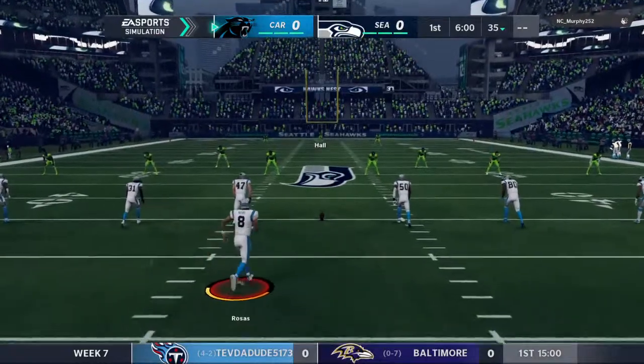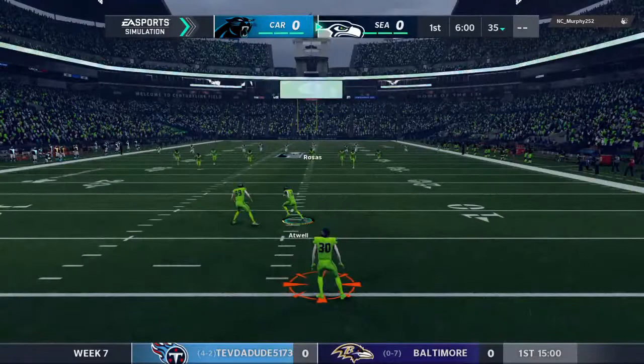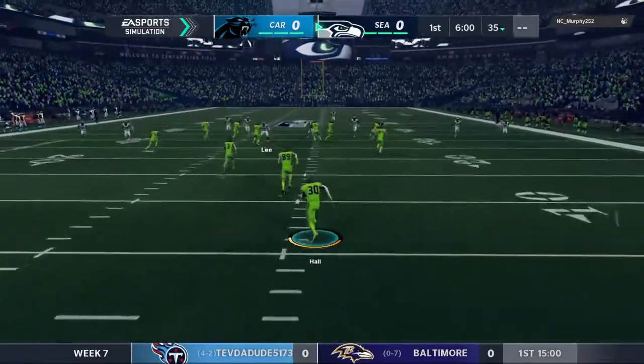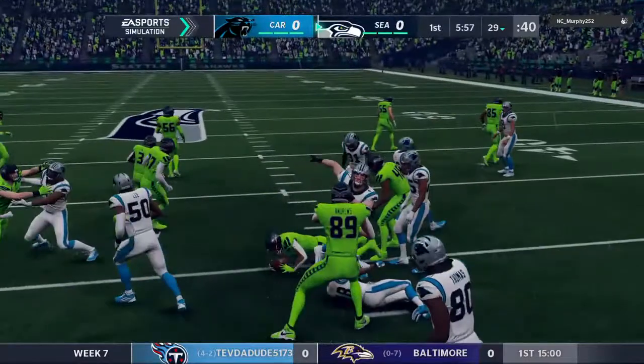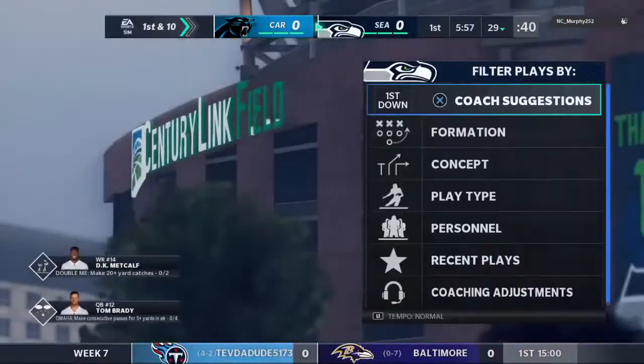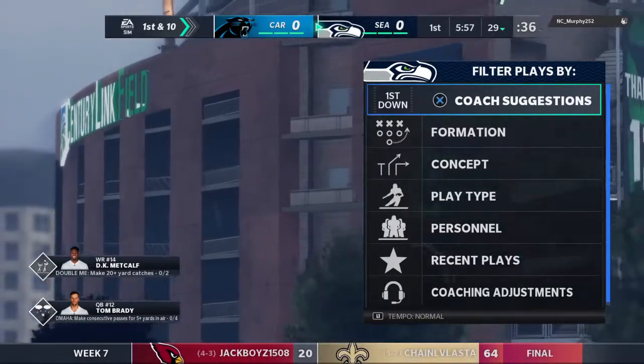Here, guys, are ready to do battle between the Carolina Panthers and the Seattle Seahawks. Taking it about the 1. And it's a pretty good return here as he'll get this up to the 29, at their own 29-yard line.